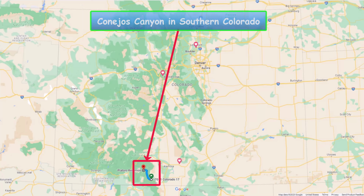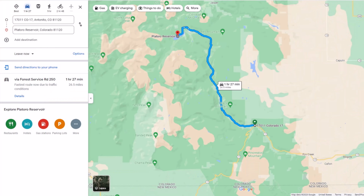Alright, so this first map is going to show you exactly where the Conejos Canyon is located in southern Colorado. And this next map is going to show you Forest Service Road 250 going from Highway 17 out to the Platoro Reservoir, which is 26.5 miles.